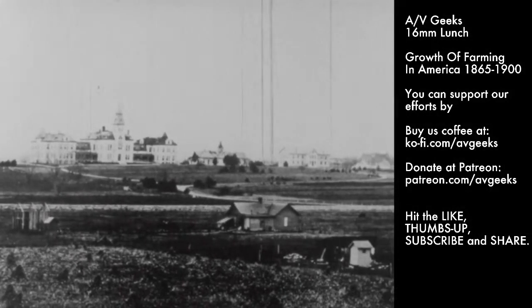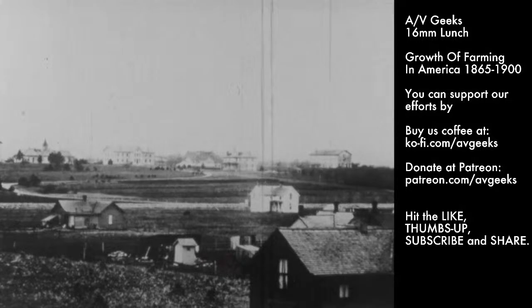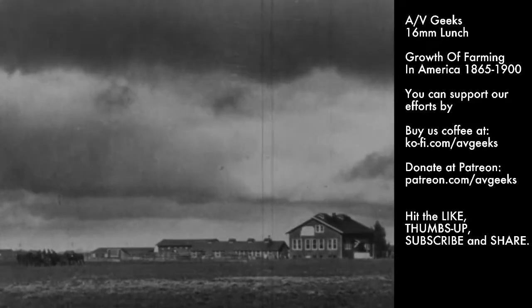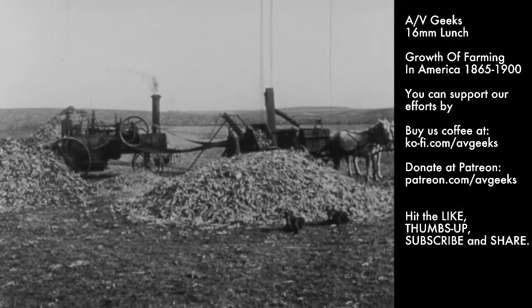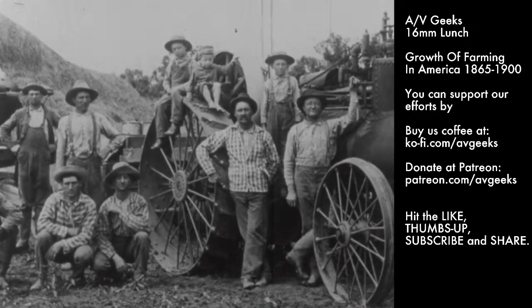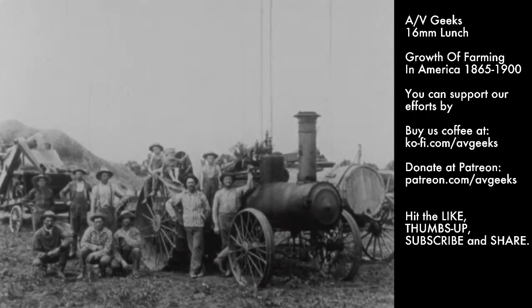Scientific methods of farming would be studied at the land-grant colleges established through the Morrill Act of 1862, and agricultural experiment stations, federally subsidized by the Hatch Act of 1887. New methods and machinery and expanding domestic markets would eventually lead to an improved level of living for those Americans who continued to live and work on farms.